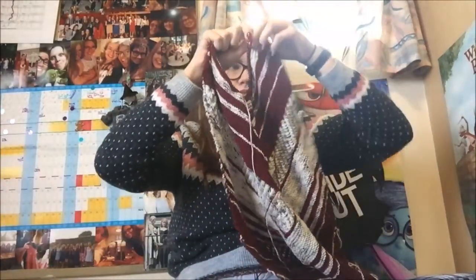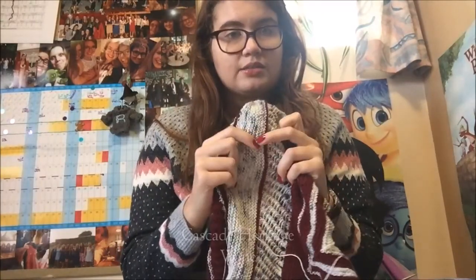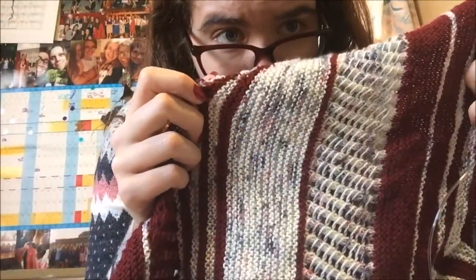And I am on the decreases. So that's a slope there. So this is the square, then it slopes inwards to a point. And I am loving this. This is knit out of Cascade Heritage, I believe, in the wine colour, and Debbonaire yarns in the Marsala Fleck. I'll just bring this in, and they look absolutely gorgeous together. I'm so happy with it. I can't wait to wear it.